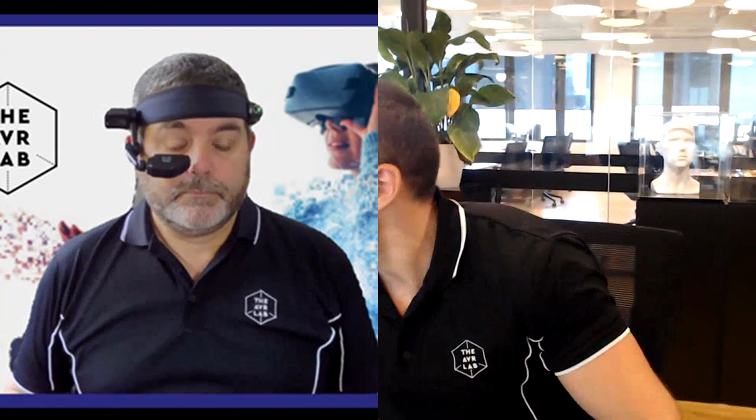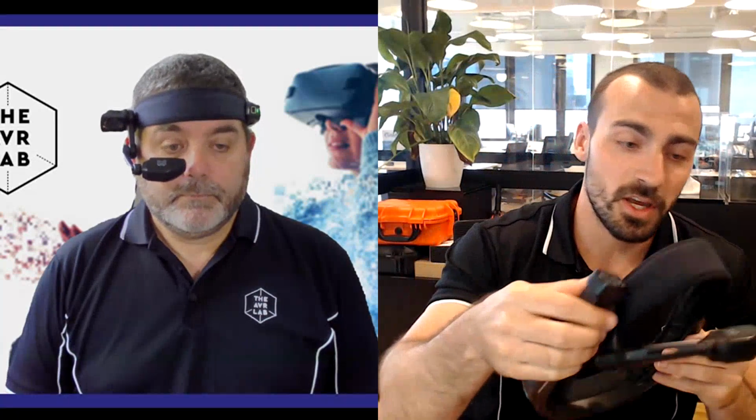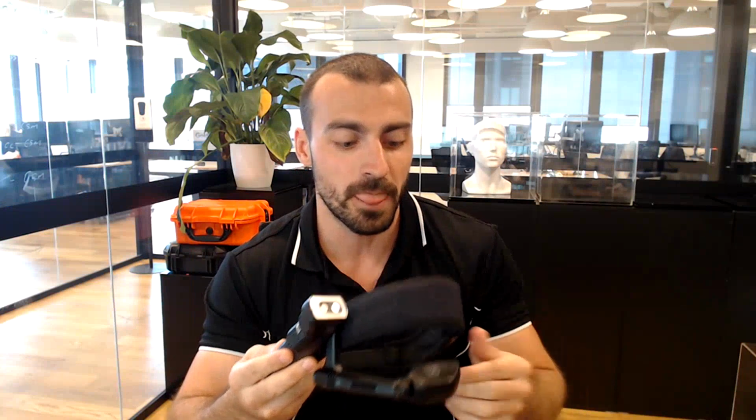To show you the RealWear Navigator 520 as we discussed. So you can see here I've got the thermal camera fitted, which is great, and we'll get into that a little bit later on. But for now, I'll take you through the base functionality and features that you can expect from the RealWear Navigator 520, and I'll explain to you how it's been upgraded from the RealWear Navigator 500.